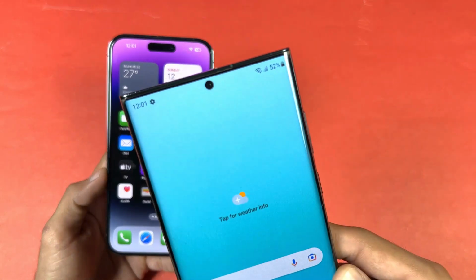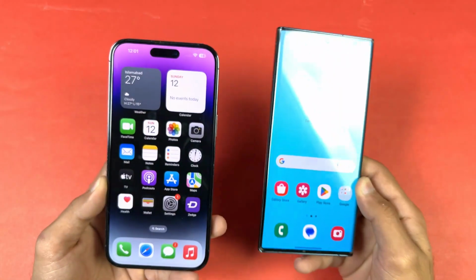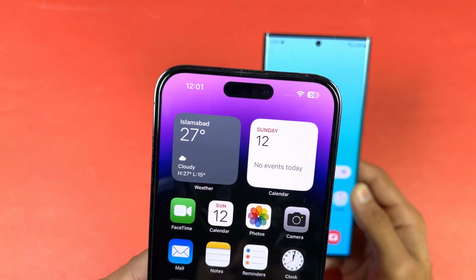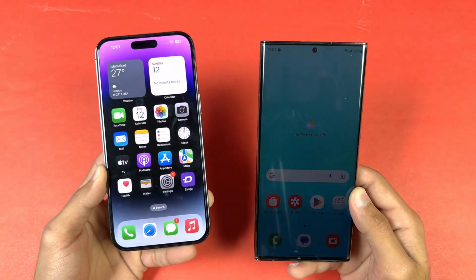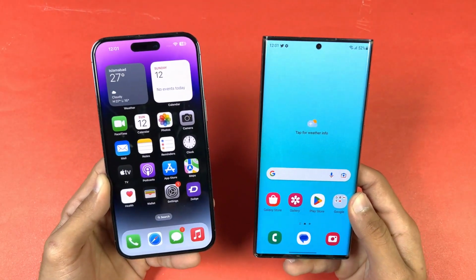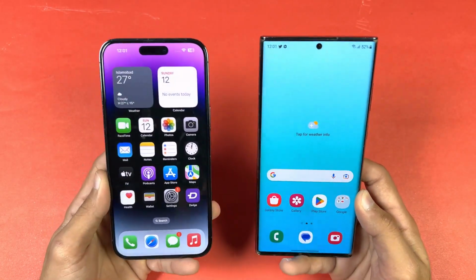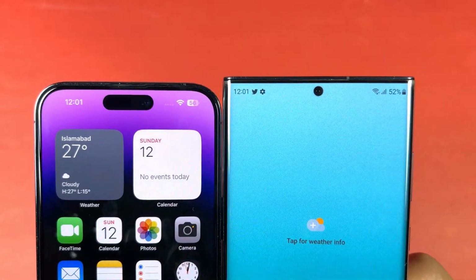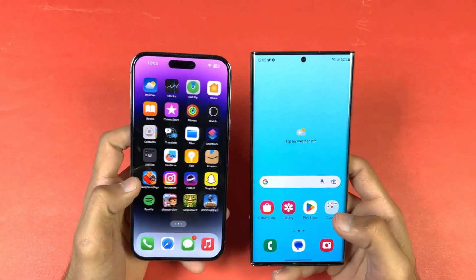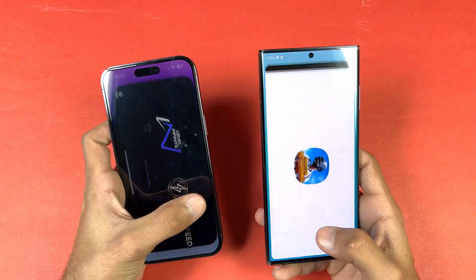Also, we have a punch hole in the center on the Samsung S22 Ultra. Also, we have a curved display on the Samsung, while iPhone 14 Pro Max has a completely flat display. We have a dynamic island on the top, which has some useful features in the UI. So in this video, I'm going to show you the gaming performance of the iPhone 14 Pro Max as well as the Samsung S22 Ultra. The battery percentage on the Samsung is 52%, while on the iPhone we have 56%. So without wasting any time, now let's quickly open up PUBG Mobile at the same time.